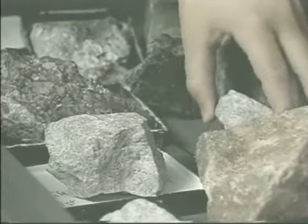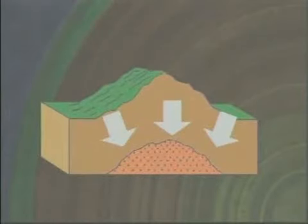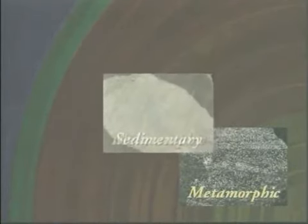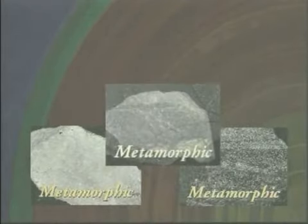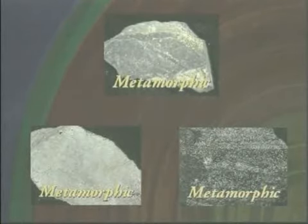The third major rock type is metamorphic. Metamorphic rock is rock that has been changed within the Earth, usually under great heat and pressure. Both igneous and sedimentary rock may undergo change to become new metamorphic rock. Metamorphic rocks can also recrystallize, meaning they go through even more changes to become a different type of metamorphic rock.